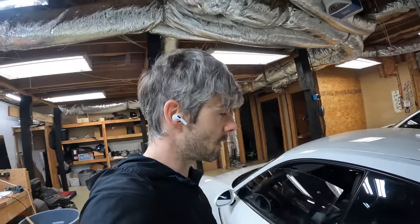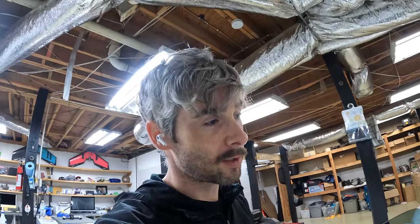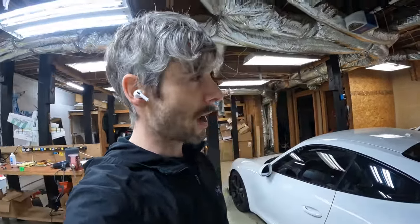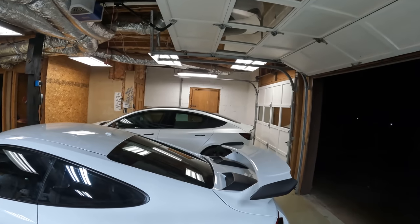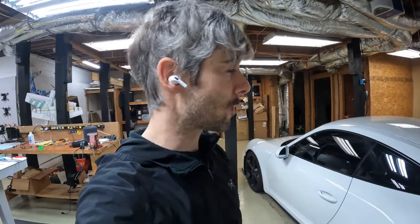The only stuff I have done is, let me just open the door up real quick and show you. I mildly tinted it with like 50% just because I didn't want it to be overtly tinted, because I do intend on putting a roll cage in the car and I do like to see at night, and I think dark tint on cars looks bad. Even that car's got 35% on it over there, and sometimes I think it looks a little too dark, but for that car I don't mind.